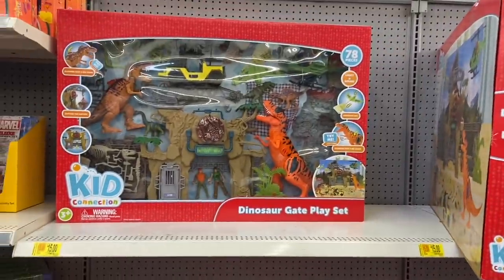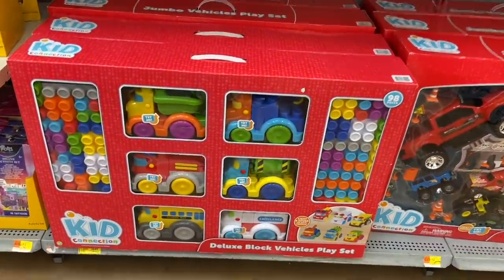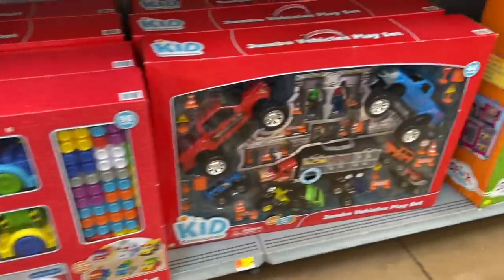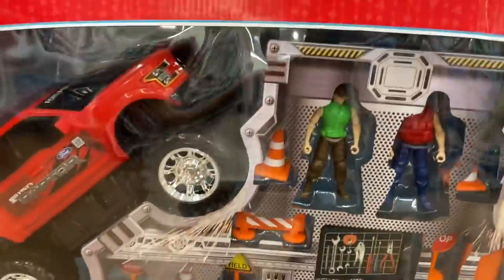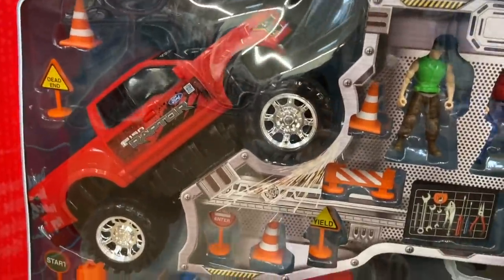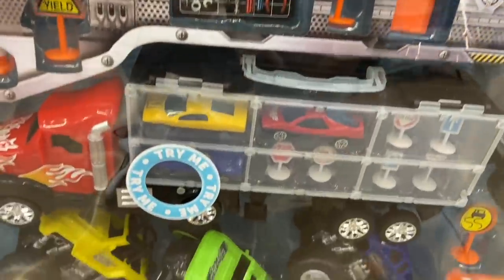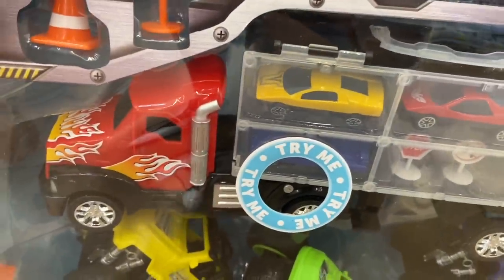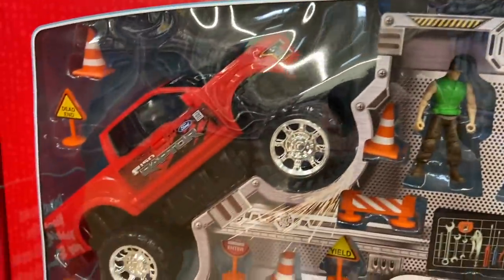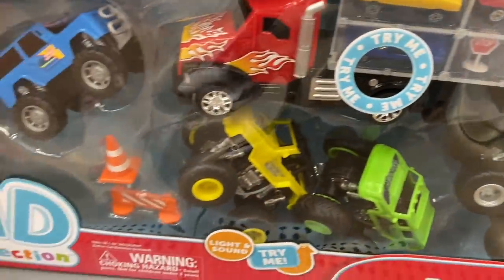So you got this dinosaur gate playset. You got the deluxe block vehicle playset. And then they also have this jumbo vehicle playset. Let me go down here. You got the red truck. You got the figures. You got the truck with the little cars inside. What's this? Look at that. You guys cannot beat this price at $15, but you get two big trucks, a red and a blue. And you get all these little monster looking trucks.